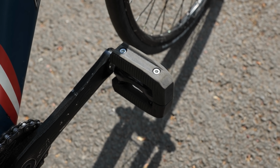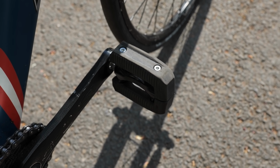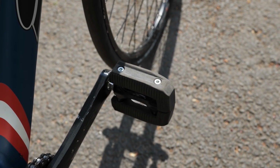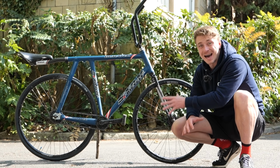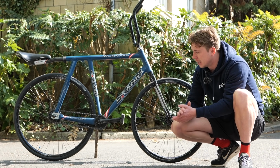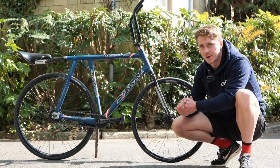The pedals are slightly different to what we're used to. These are actually rubber pedals designed so you don't injure yourself or other people. The wheels are alloy rimmed, and the spokes are pretty generic spokes. I have seen two being broken already today.